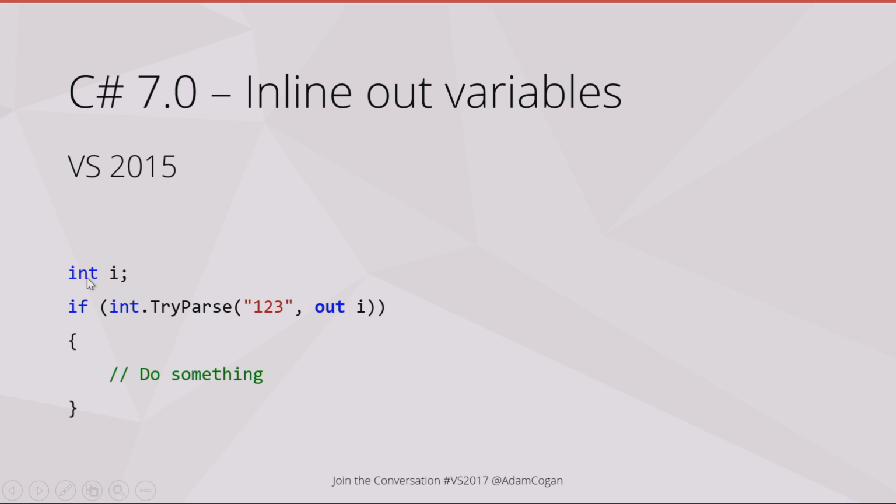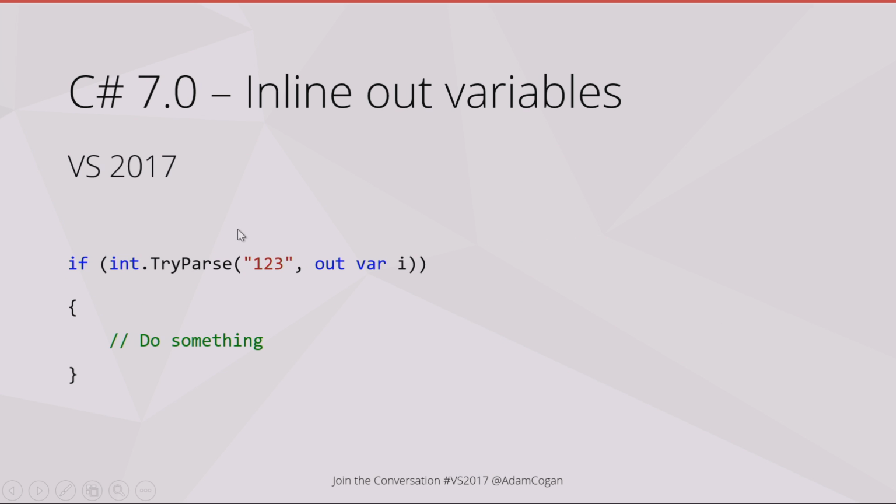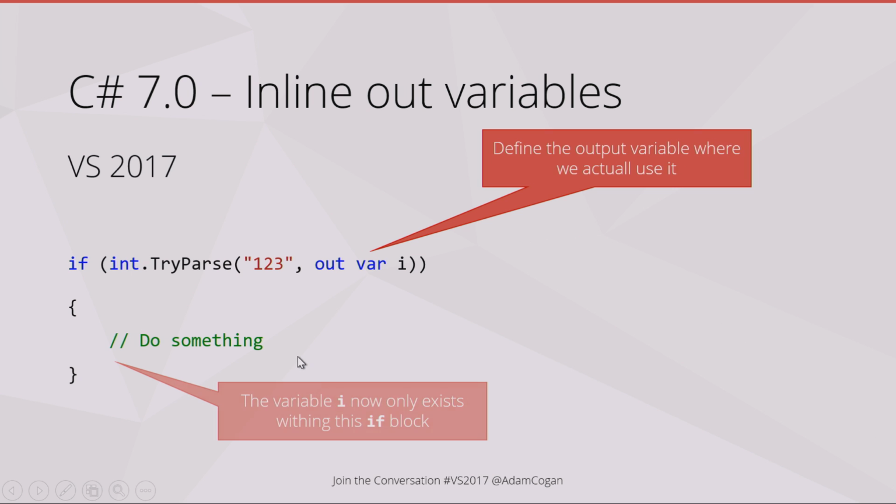So we also have this. I don't know, this is probably incremental, but see how we've got int i. It's outside our if block. It's got no meaning outside that, but we have to define it outside. So people don't like doing that bit there. So this is a request. So now what we can do, we can come in here and we can go out var i just within here. It's got no meaning outside, so it's not used outside, it's just in this scope here. And you can use it in the else and stuff. All right, so that i only exists within this if block.